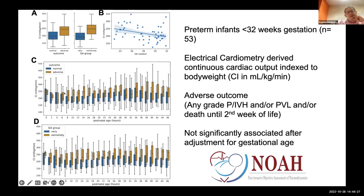But when you look at the groups based on their gestational age, those extremely preterm babies tend to have higher values. And when we corrected for gestational age, we didn't see any difference between those who had a good and a normal outcome.